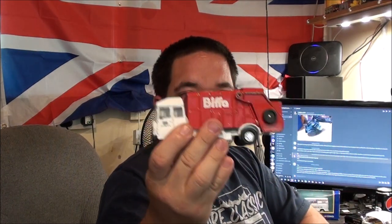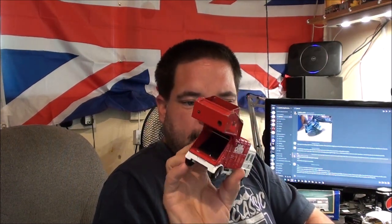You've got the Biffa one, which I'm not sure why that one is spares or repairs. There doesn't seem to be anything wrong with it. It seems to be in good condition as well. Wheels might be slightly bent at the front here, but it's not going to affect it on display. Oh, it's got a crack in that front window. At this angle, in this light, I couldn't see it. It's completely invisible, that scratch. Yeah, it is just a scratch. I can't feel it.